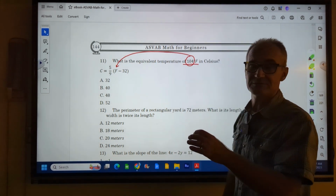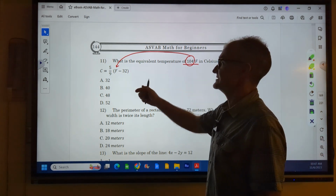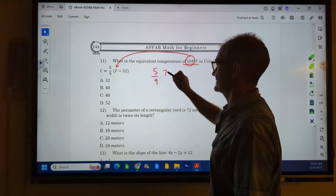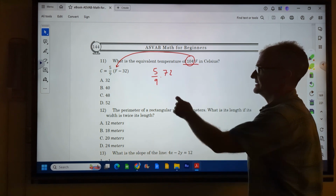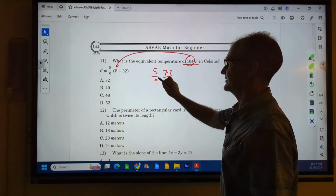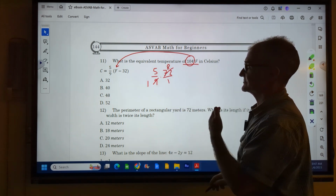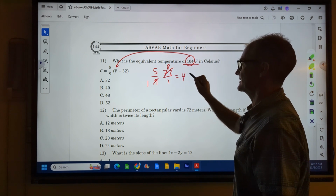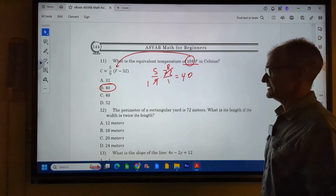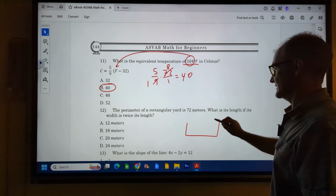Remember, I have to do parentheses first. 104 minus 32 is going to be 72. So I have 5/9 times 72. Does 9 go into 72? Yeah, it does. So 9 will go into itself 1 time. 9 will go into 72 8 times. Now I can just multiply across the top. 5 times 8 is 40. Correct answer, answer B.